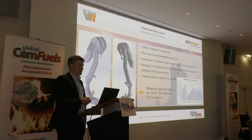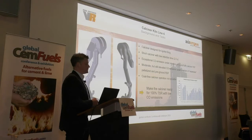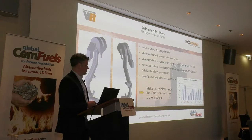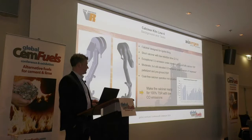But with time and in recent years, as all the other plants, this plant was also forced to introduce alternative fuels and to replace most of the coals, mostly in form of RDF. When they started to introduce the typical calciner RDF, what you know, this 2D material, they were facing exceptionally high and non-acceptable CO emissions.